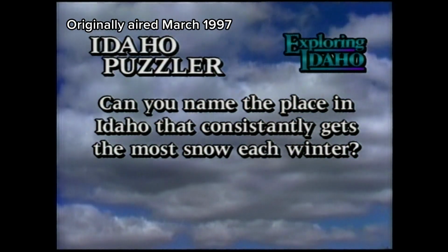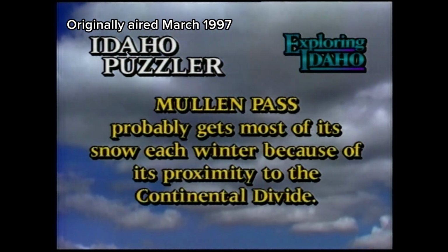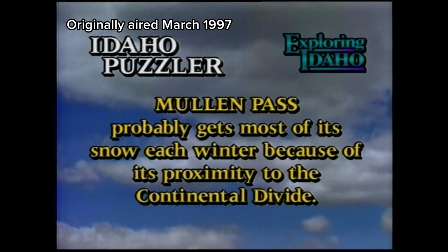Could you name the place in Idaho that consistently receives the most snowfall? Mullen Pass on the border between Idaho and Montana is the place, probably because of its proximity to the Continental Divide.